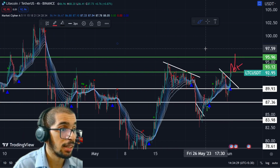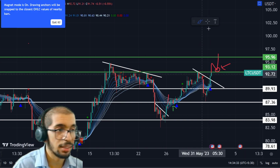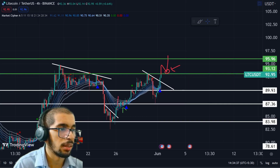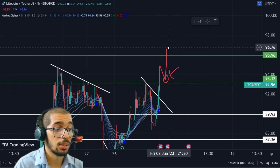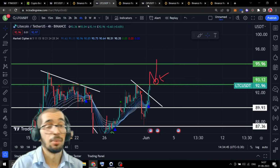So once it makes support, but this is a small range, right? From 92 to 95 is okay. Yeah, once it makes support, we'll attack. So this is kind of bullish for the overall Litecoin holders.